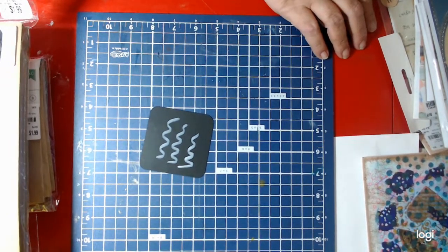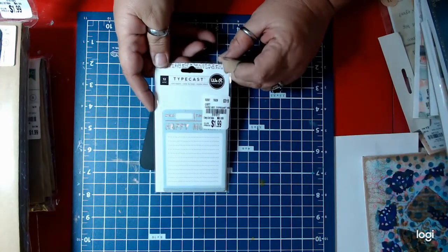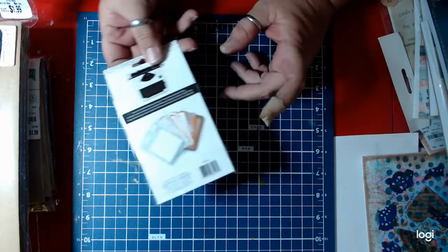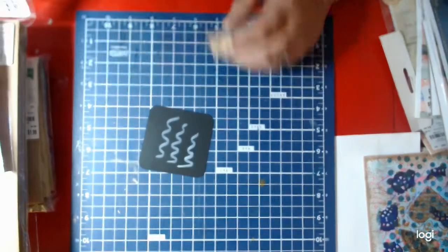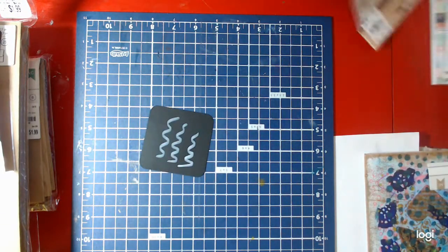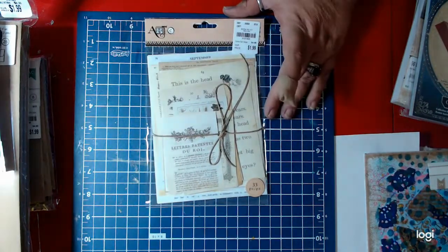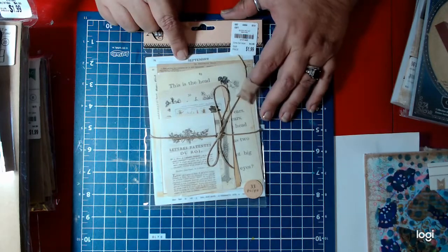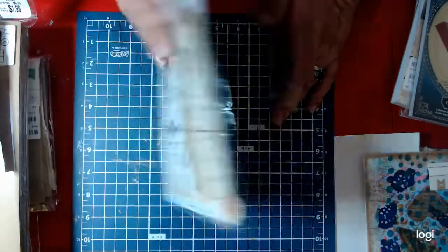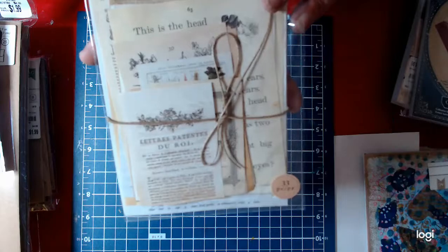Then we got, for $1.99, some Typecast We Are Memory Keepers. These are basic cards, so I like to stick those in my junk journals. All right. Then the next thing we got is this here, and this is book pages, and they're all different sizes, and there's 33 pieces in here, and this was $1.99. Good look. See? I like it.